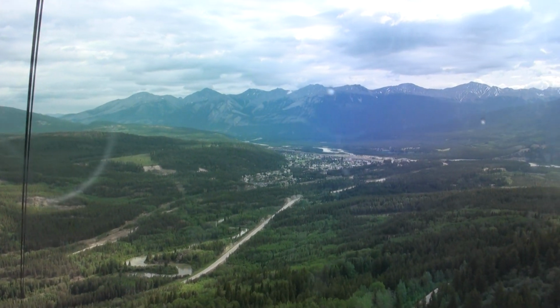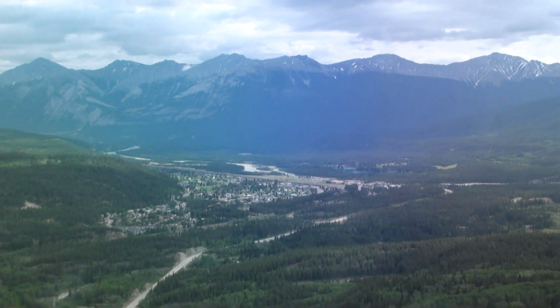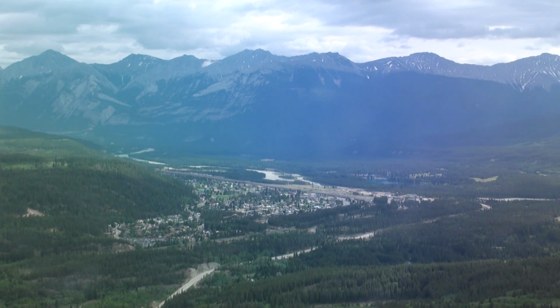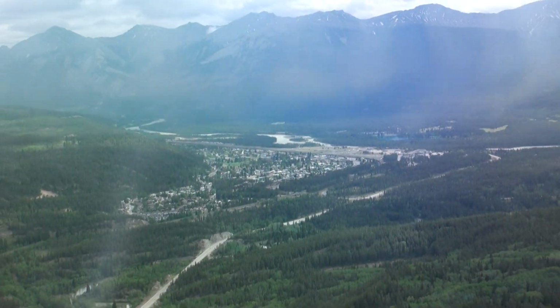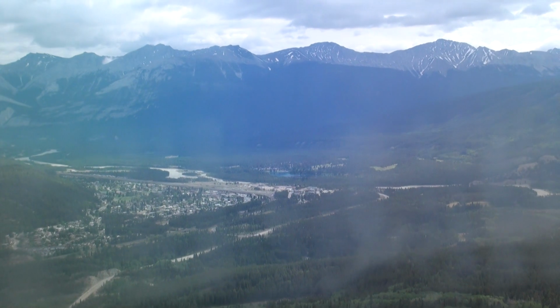Some of the mountain ranges that you'll be able to see from the tram today, if you start out by looking to my left or to the far west, you'll see the Yellowhead Range. The Yellowhead Range straddles the Continental Divide, which borders British Columbia and Alberta. That means all the snow from the west side of the range flows into the Pacific Ocean, and all the snow from the east flows into the Arctic.